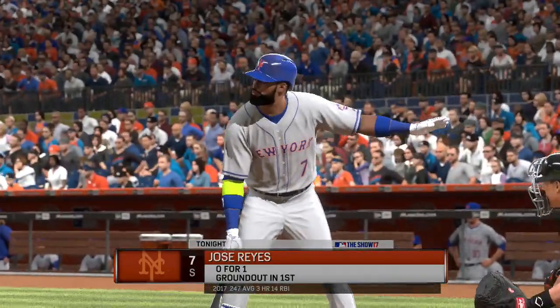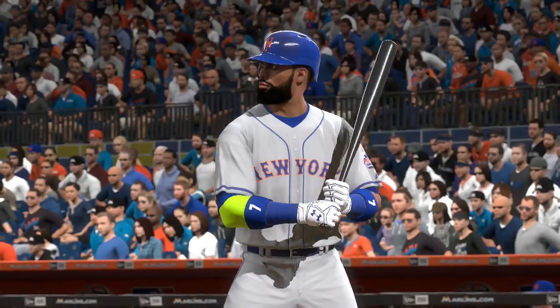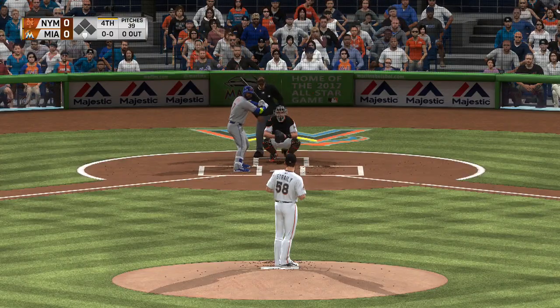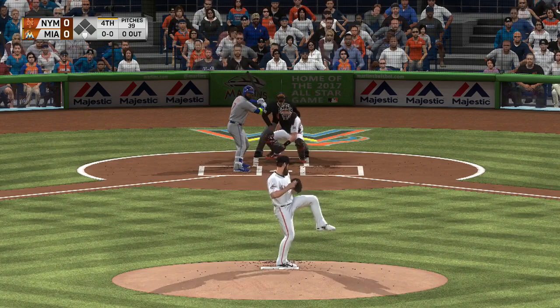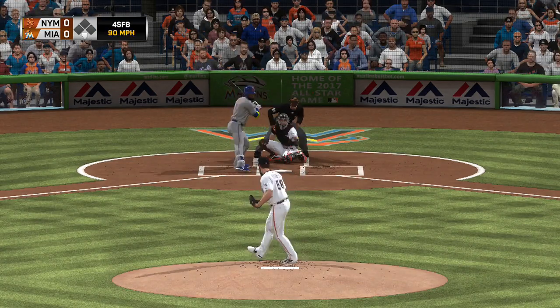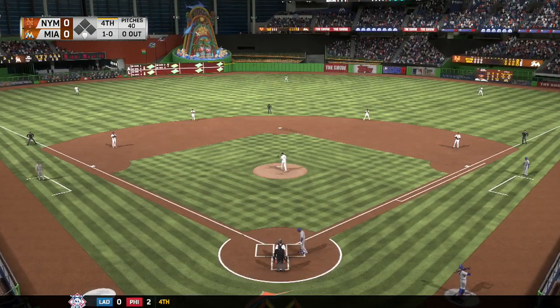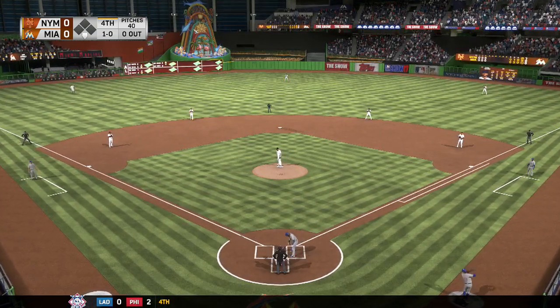Ready for another chance? Jose Reyes. He's 0-1 thus far. And he'll start the inning with a pitch that misses off the plate. It's ball one.